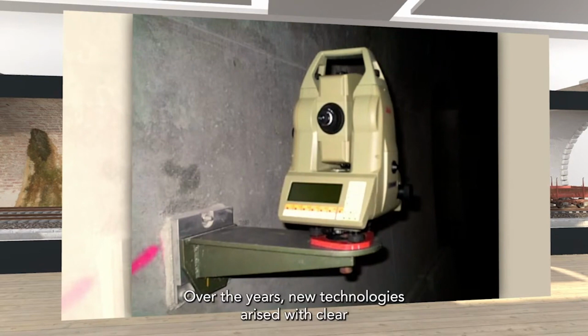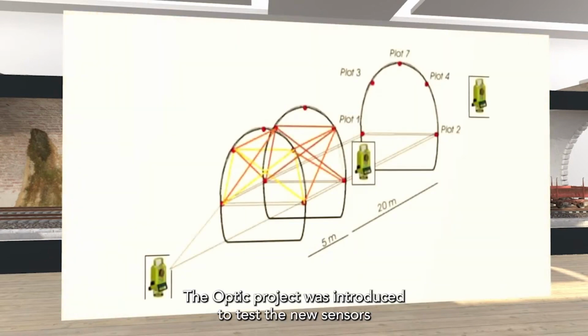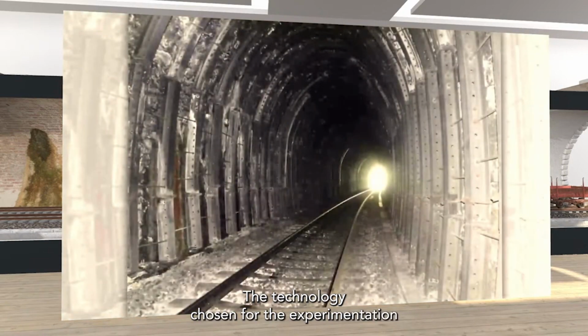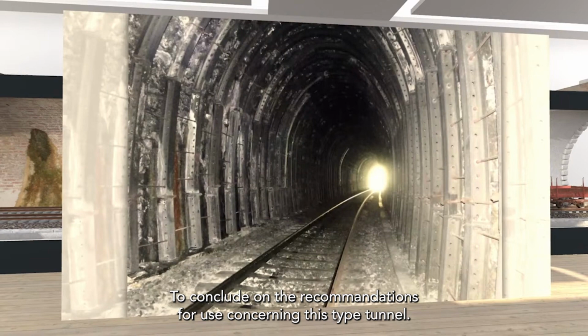Over the years, new technologies arise with clear advantages compared to these traditional ways. The OPTIC project was introduced to test new sensors for the monitoring of deformation in order to extend the range of the monitoring methods available for all tunnels. The technology chosen for the experimentation will be exposed to constraints specific to all tunnels, in real conditions, to conclude on recommendations for use concerning this type of tunnel.